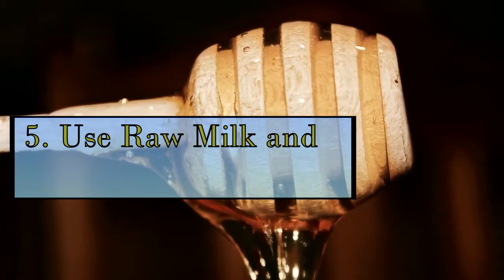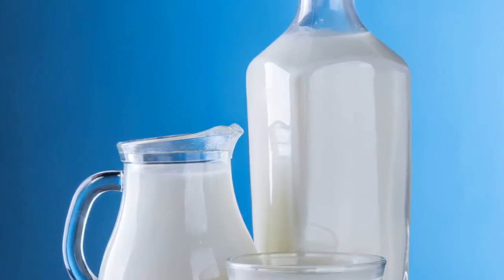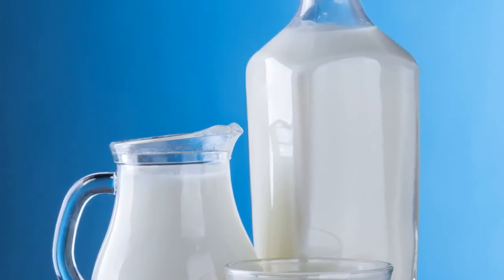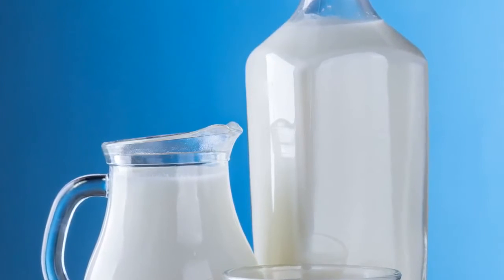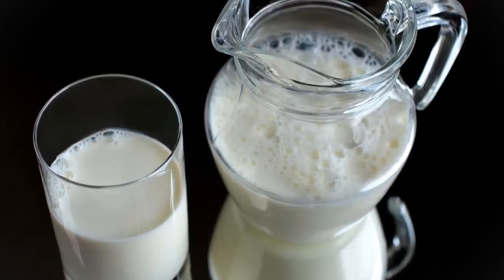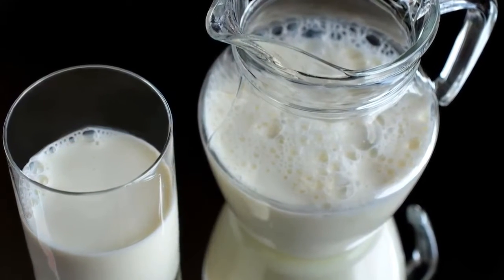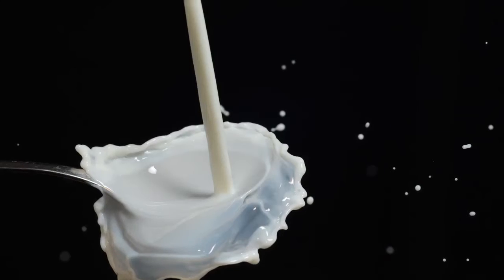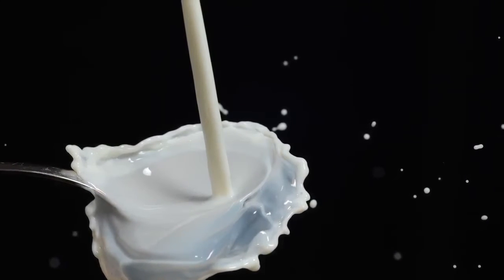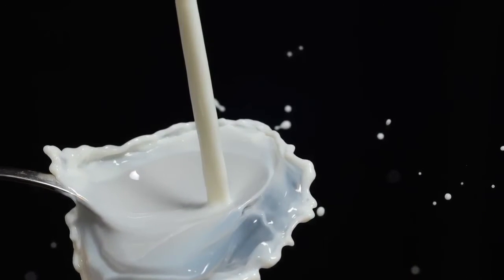5. Use raw milk and honey for glowing skin. Milk comes loaded with vitamins, minerals and proteins, which nourish the skin, repair damage and also add a healthy glow to the skin. Milk also is a great moisturizing agent and its lactic acid content helps to get rid of dead skin cells. Also, milk acts as a great natural cleanser and removes every trace of dirt and impurities from the skin and reveals a glowing complexion.